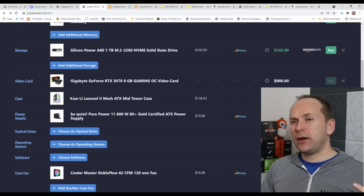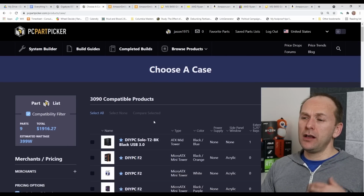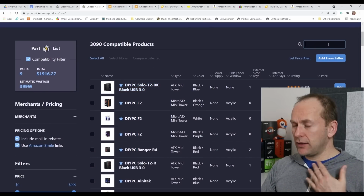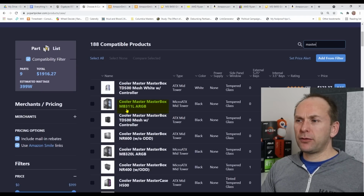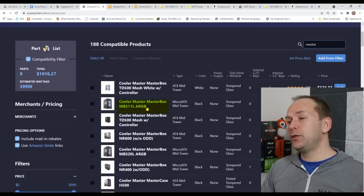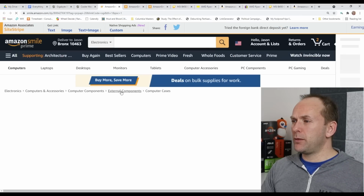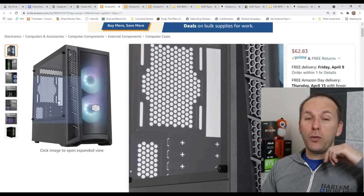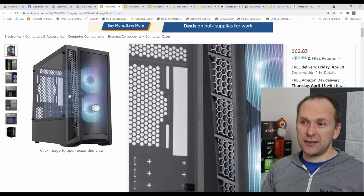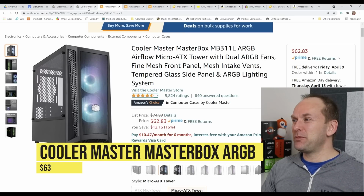And because we got a micro ATX motherboard, we could actually get a micro ATX case as well. So let's go through and do that. In fact, the case I'm going to look for is the Cooler Master MasterBox MB311L ARGB. It comes with 2 really nice ARGB fans. It sells over at Amazon for about $63. It's right here. It's got great mesh to it. And we still have the one fan that we've included. In fact, I believe it's a Cooler Master fan, so it'll match perfectly. So let's go ahead and add this to the build as well for $62 and save ourselves $70.